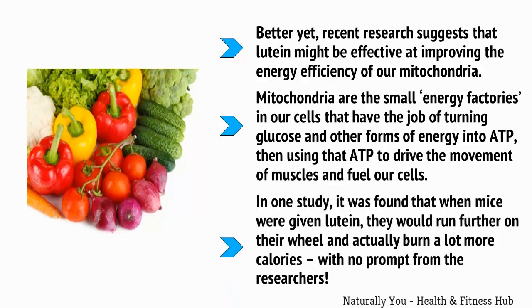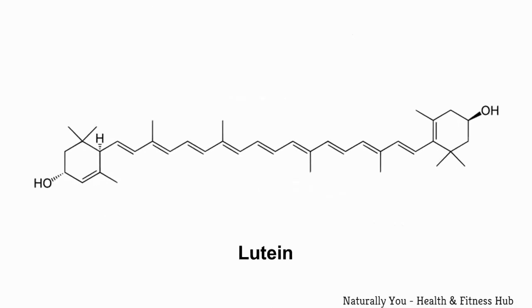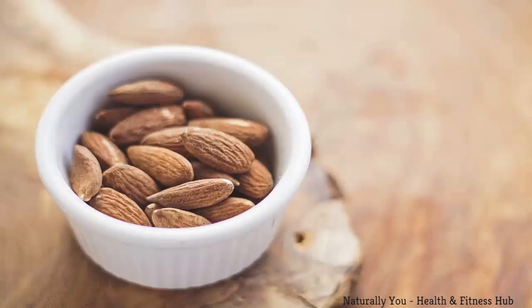In one study, it was found that when mice were given lutein, they would run further on the wheel and actually burn a lot more calories, with no prompt from the researcher. Lutein requires a source of fat because it's fat soluble. The good news is that the almond milk in this very smoothie will do that job just nicely.